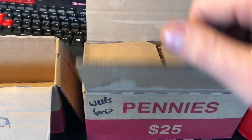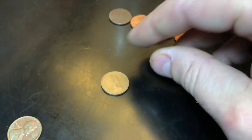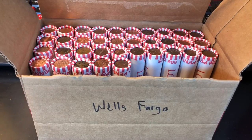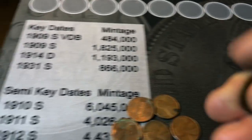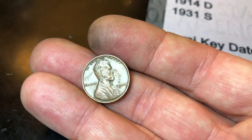Let's find out. Roll 3 of the Wells Fargo box, and our first real find is going to be a foreign. It's a Canadian, and it's 1979. So on the board. Roll 15 of the Wells Fargo box, and we're finally going to have our first wheat penny, and it's facing me, so I believe it's a 44. Nope, a 42 with some heavy damage.